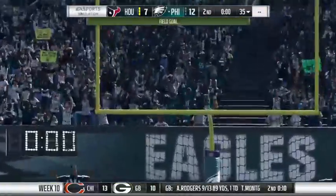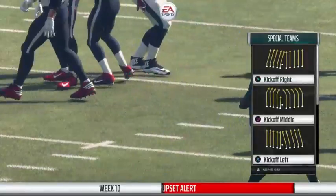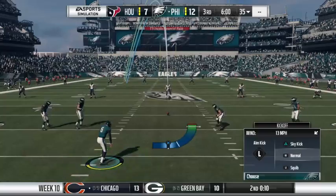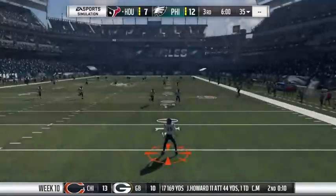And this is right down the middle as he puts it through. So we've come to halftime here in Philly with the Eagles on top, as we send you down to Orlando, where we check in with Larry Ridley and our EA Sports Halftime Report. Take it away, Larry.